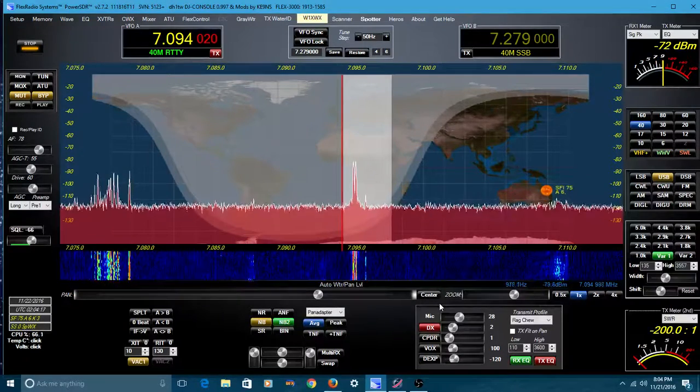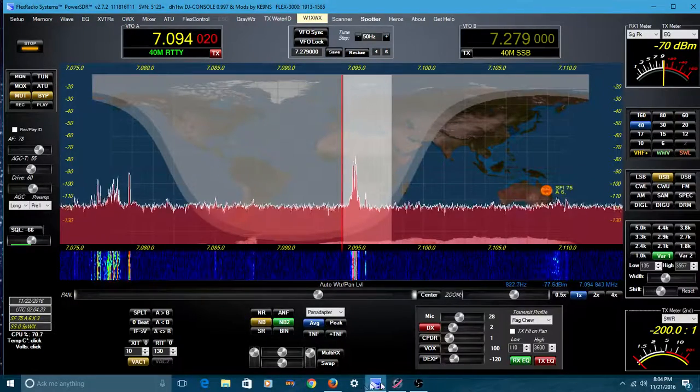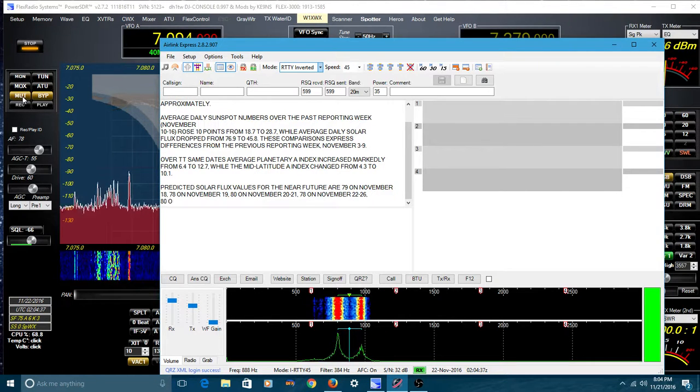So let's open up Airlink Express. We'll open up Airlink Express and let you see what's coming in. And there it is. So let's pause right here for a minute and kind of read the message that's coming across the radio teletype right now. I'll turn the volume back on.